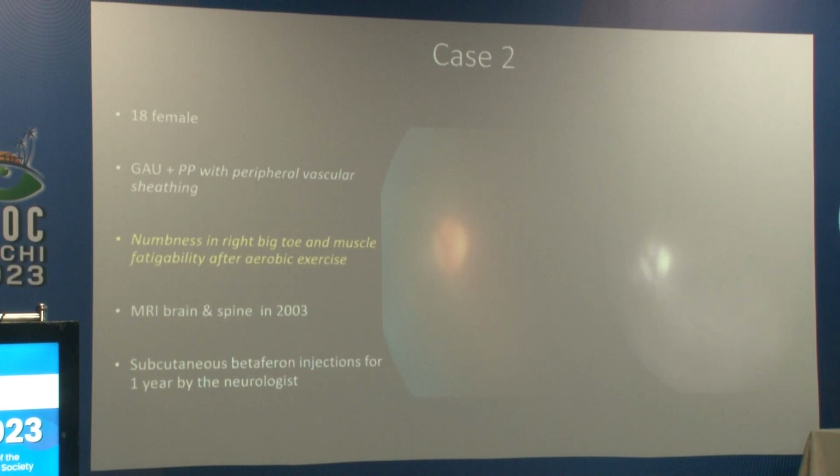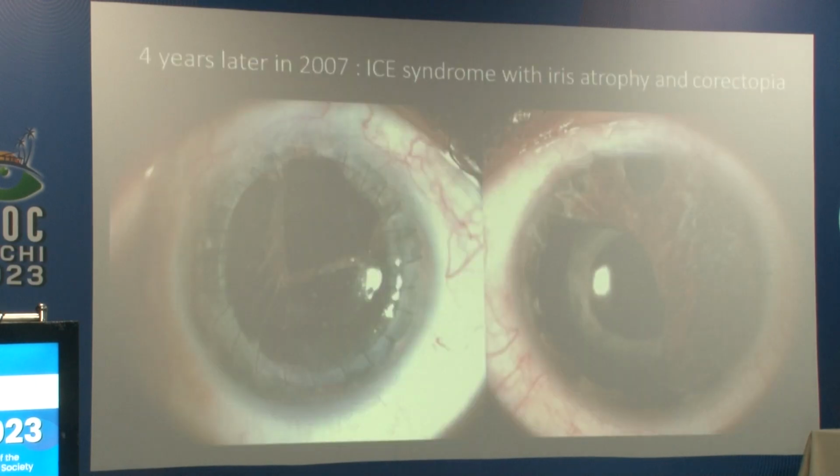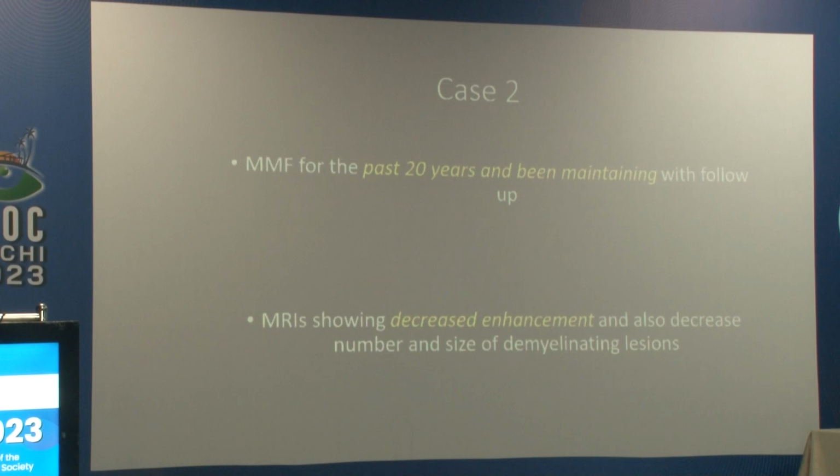This particular case had neurological symptoms like numbness in the right big toe and muscle fatigability after aerobic exercise, which is Uthoff's phenomenon. And the neurologist treated this case with subcutaneous beta-interferon injections for 1 year. And we also did mycophenolate in this case. But 4 years later, she developed ICE kind of syndrome with iris atrophy and ectropion. With uncontrolled IOP, she underwent trab, which failed, and then AGV with PKP. This has been treated with MMF and showed good tolerability and response.